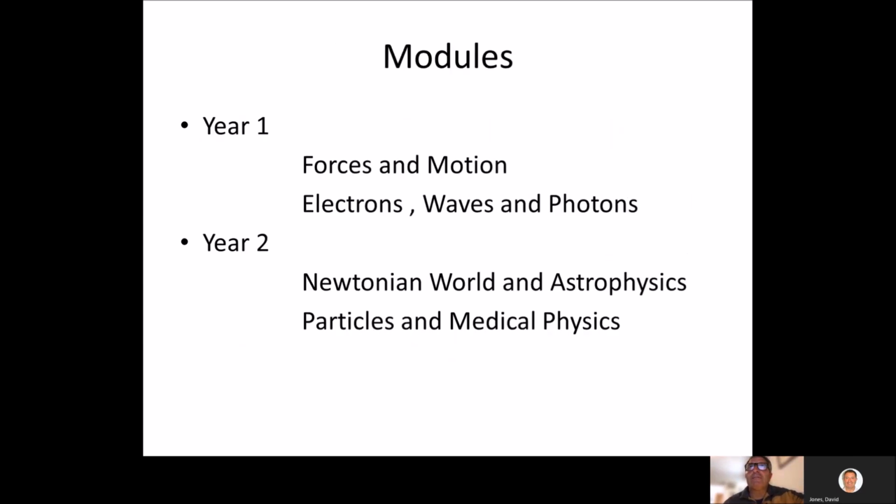it doesn't contribute anything towards the final grade. So the modules we cover, essentially 4 modules. In year 1, we do forces and motion up to Christmas, and then after Christmas, we do electrons, waves, and photons. Same pattern in year 2, we do Newtonian world and astrophysics up to Christmas, and particles and medical physics after Christmas.